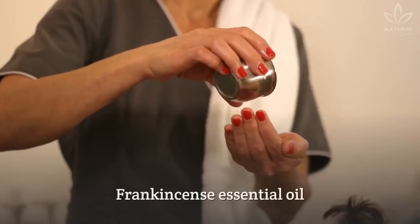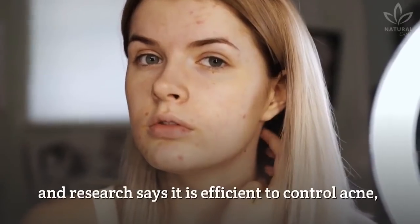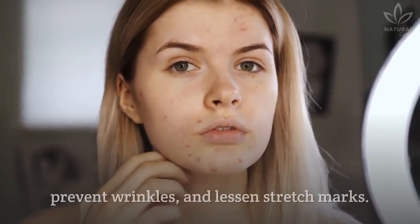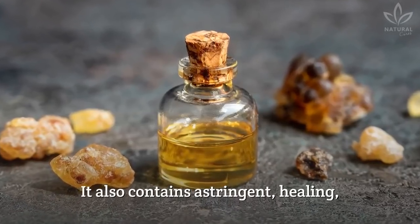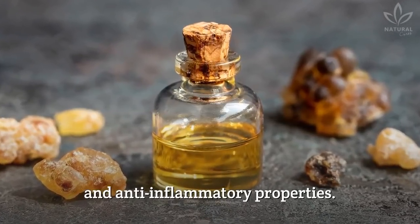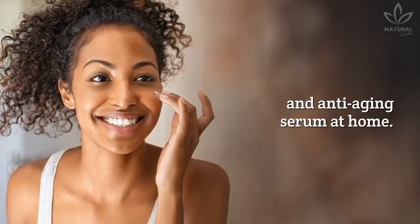Frankincense oil. Frankincense essential oil has been studied for many years, and research says it is efficient to control acne, prevent wrinkles, and lessen stretch marks. It also contains astringent, healing, and anti-inflammatory properties. To use it, you can make your own anti-spots and anti-aging serum at home.